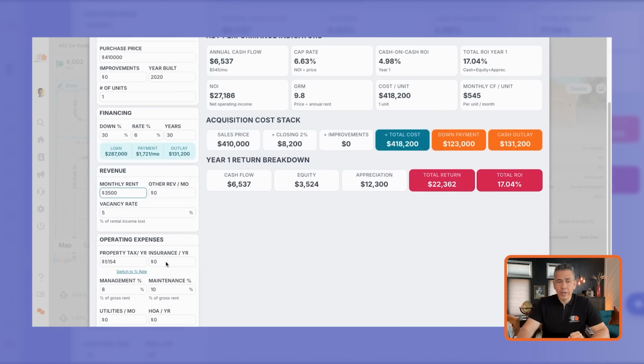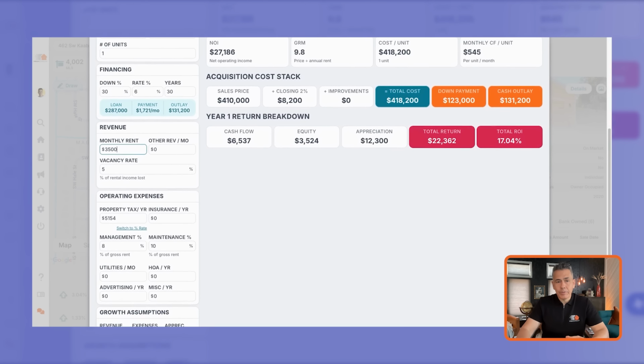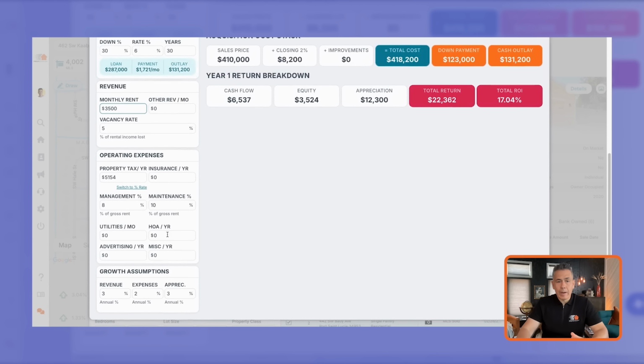So you can see it can be very helpful, as you're evaluating a certain property for a certain strategy in your investment portfolio, to be able to break down the analysis of what it's going to yield and what the resulting investment might look like. And of course, you can continue on with operating expenses, growth assumptions, etc.